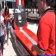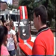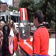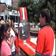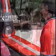Can you recharge them? They're rechargeable, and at the end of the run, we recharge them for about an hour, and then make a return run, and then the record's based on an average of those runs. It holds the national record at about 315 miles an hour. It's the fastest electric vehicle in the world. 315, and that's because of that turnaround time.